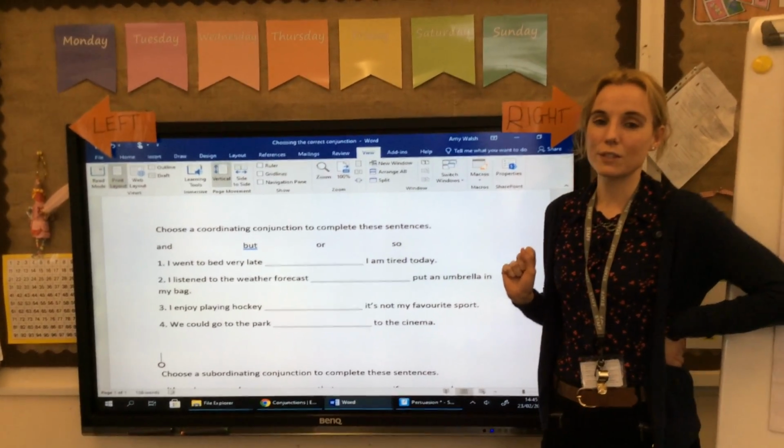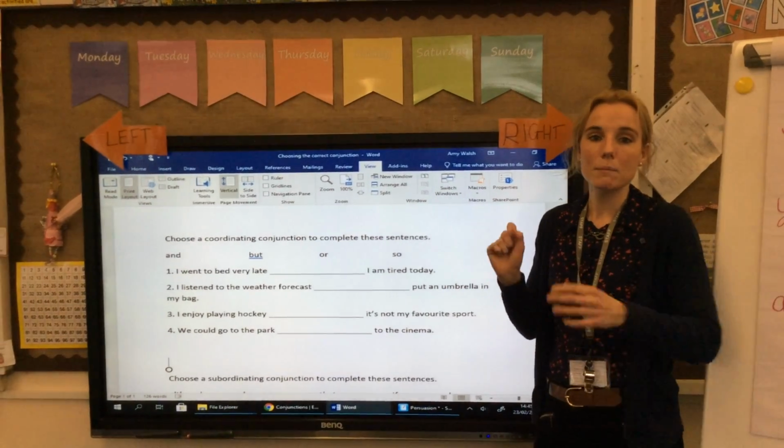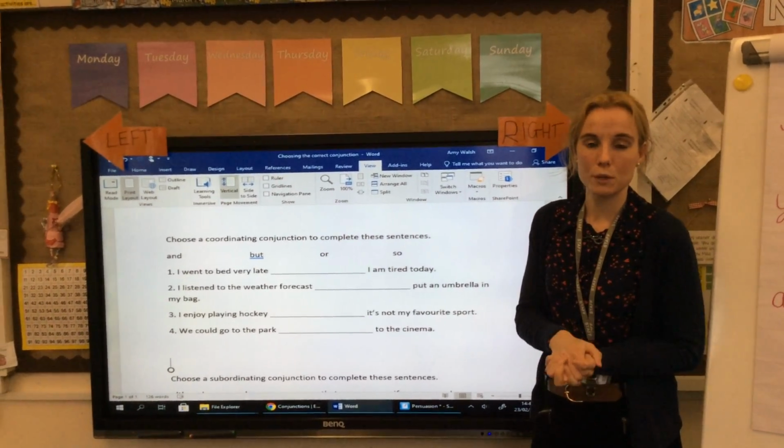Okay, so that's today's activity, and remember to keep practicing your text map because later on this week we're going to be writing our persuasion writing.